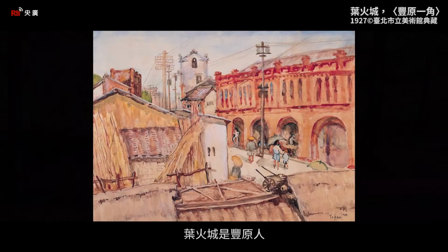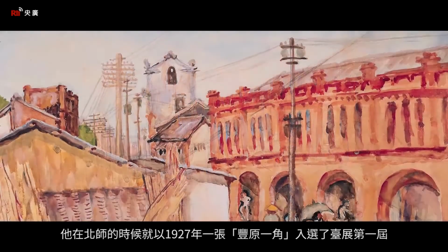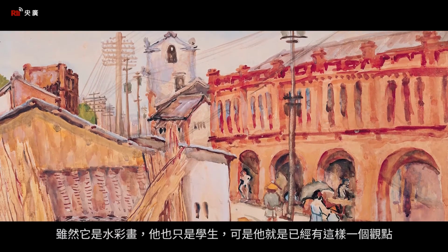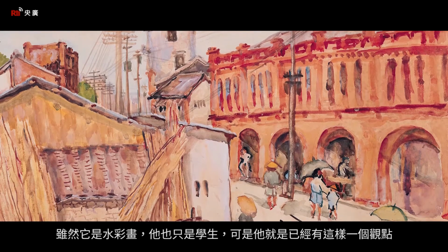Yeh Huo-cheng was from Fongyuan, Taichung. While studying at the National Taipei University of Education, his painting, A Scene from Fongyuan, was selected for the first Taiwan Art Exhibition in 1927. Even though it is watercolor and he was just a student, he was already showing maturity in his works.